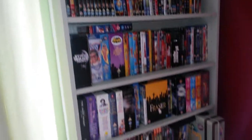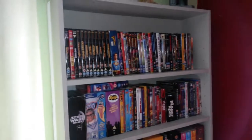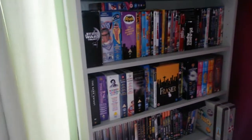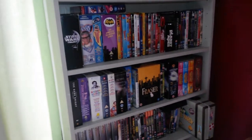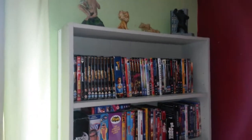And then I've just got my DVDs. These are modern, some of them are recent films, or Fraser. Love that series. But a lot of them are associated with my younger childhood. But as I say, there's a mixture of modern and older in there.